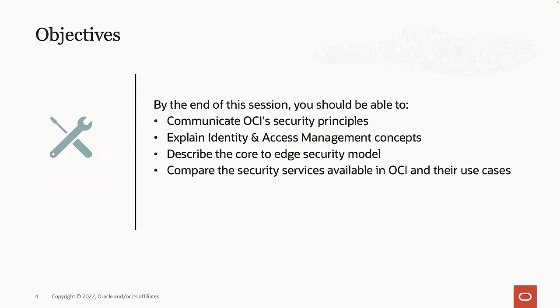But really, by the end of this session, this is going to be a foundational session that's really going to give you all awareness of what is available to you within OCI, what's some of the security features behind the scenes, and then making sure that you're able to communicate some of those security principles and understand the different use cases for some of the major security areas that we're going to talk about today, like identity and access management. We're going to talk through the core to edge security model so you can understand what that is and really be able to differentiate between when and why you would use a lot of these different services.